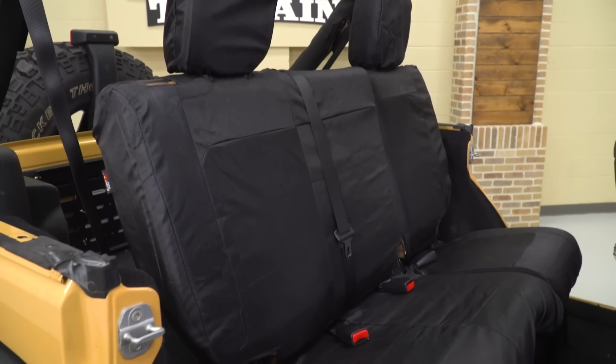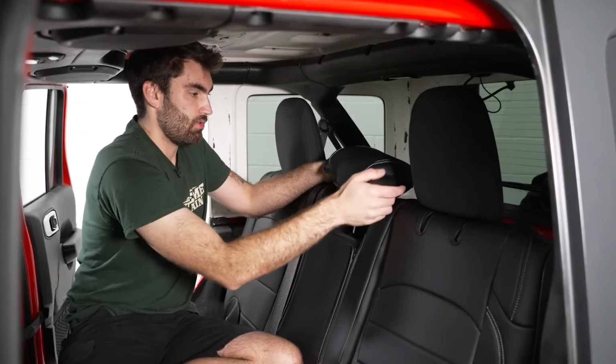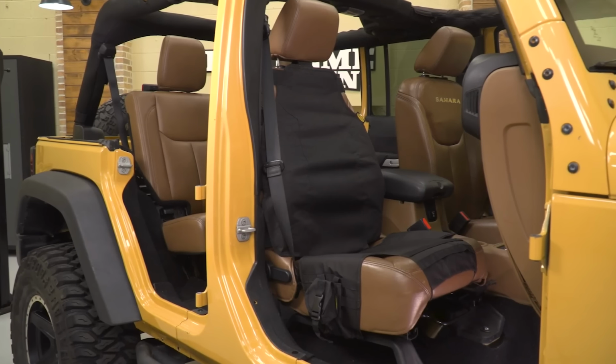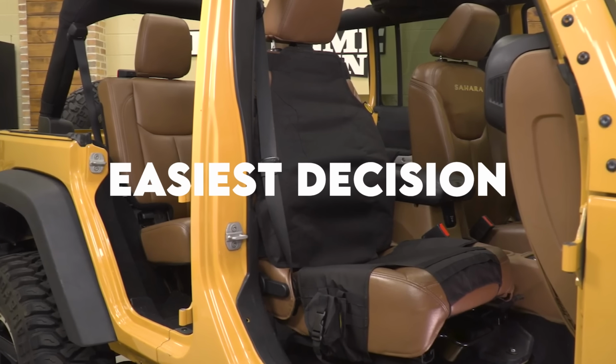And when the day comes to sell your Wrangler, you pull those covers off and the seats underneath look like nobody ever sat in them. One owner said his covers directly helped his trade-in value because the dealer couldn't believe how clean the interior was after years of use. Cheap protection for something you use every day. Easiest decision on this list.